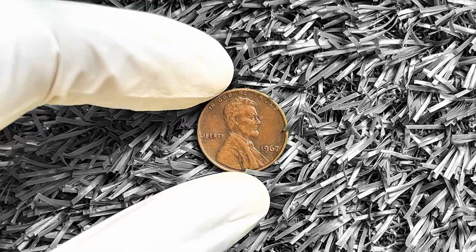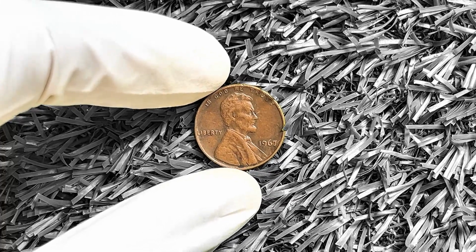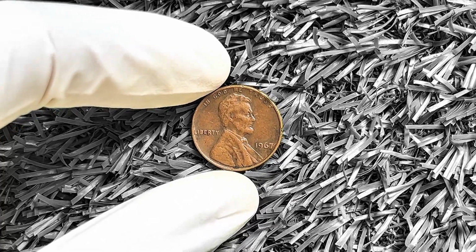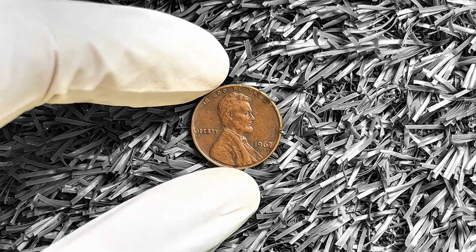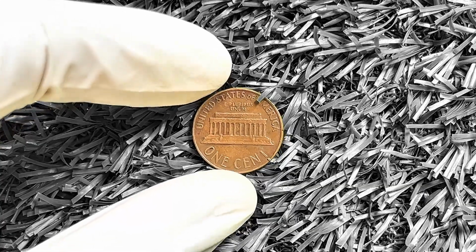You've got to know what you've got before you let go of it, and when you're ready to sell, don't rush. Take your time to get the best offer. You can auction it, sell it to collectors, or even find specialized coin dealers who are willing to pay top dollar.